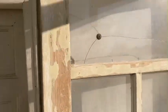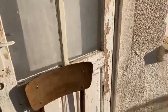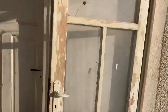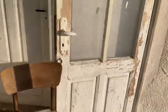Here's the door. It looks smooth. It is smooth. Just still the bottom bit. That's still a bit rough. Top looking really good. Very smooth. Rough. Smooth.